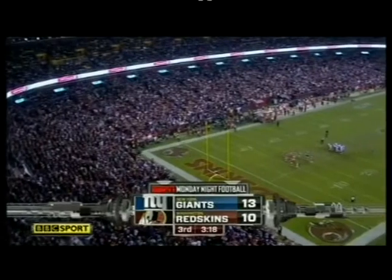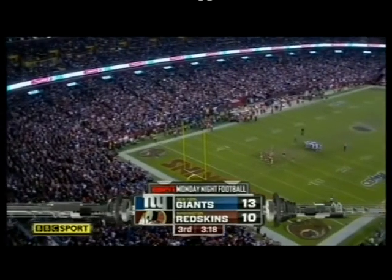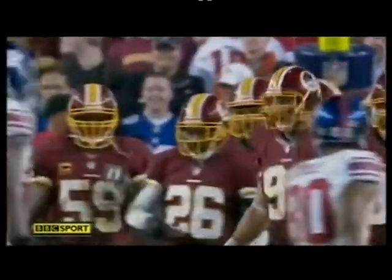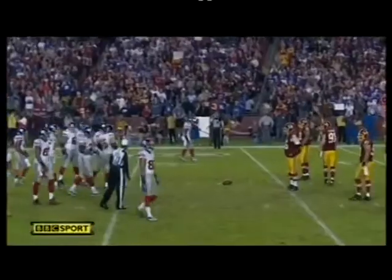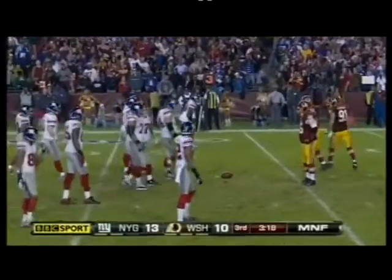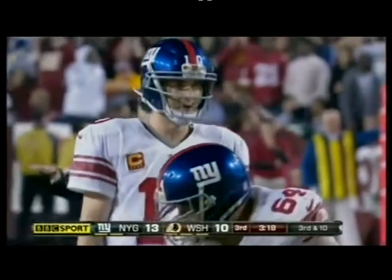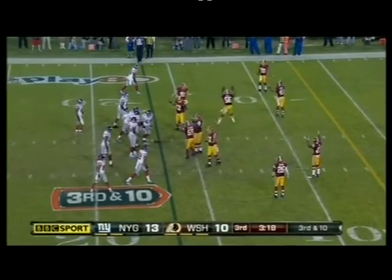So the Giants leading 13-10. Eli Manning forced to call timeout, but they move in the chess game at the line of scrimmage. Redskins caught the Giants there, so Eli had to take a timeout. Giants have converted the last 3 3rd and 10s. This is 3rd and 9. And David Diehl remains in the game at left tackle. Will Beatty being looked at on the Giants sideline.